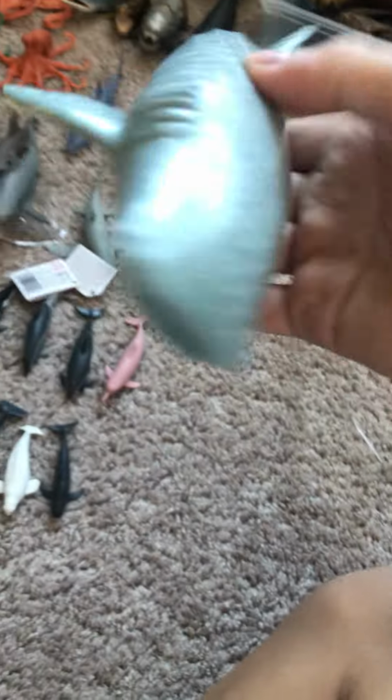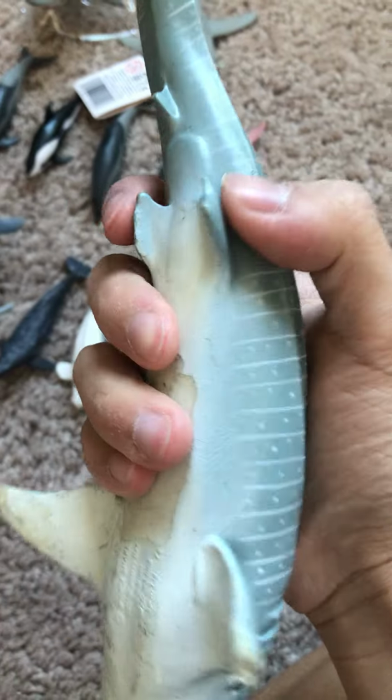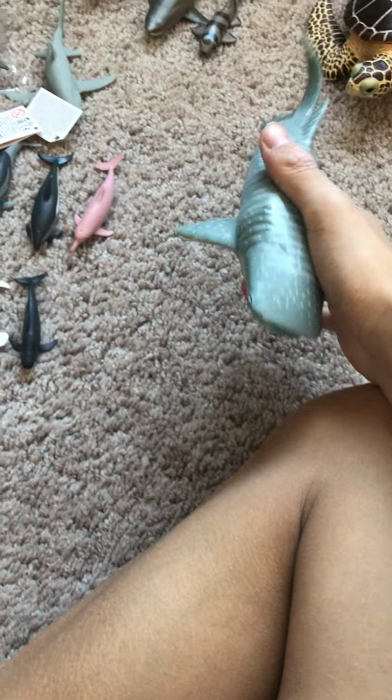Now, I showed you the whale shark from the Monterey Bay collection. So the fins right here, they're scraped, broken, or chewed off, and there's a big scrape on the bottom, but it's not too bad, right? Overall, when you look at it, it's fine.